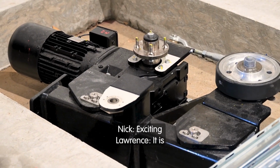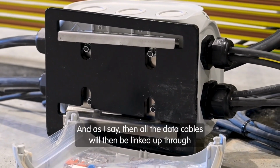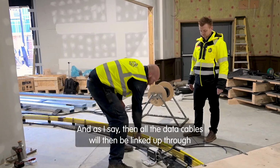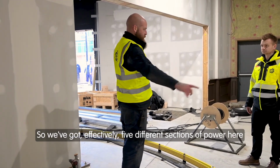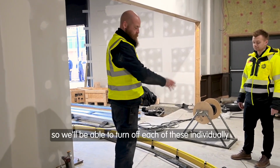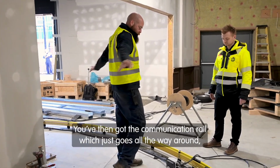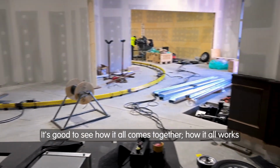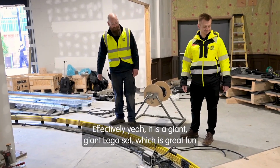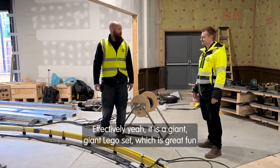Exciting. It is. We're bringing the 2 main power cables to each of these boxes, and as I say, all the data cables will then be linked up through. So we've got effectively 5 different sections of power here, so we'll be able to turn off each of these individually. You then got the communication rail which goes all the way around, and then a few other bits in there as well. It's good to see how it all comes together, how it all works. So like a big Lego set. It is, effectively, a giant Lego set, which is great fun.